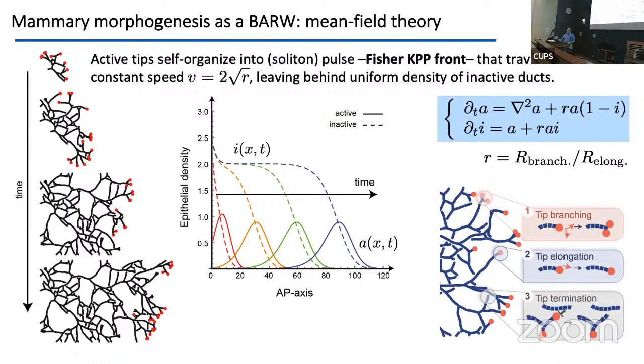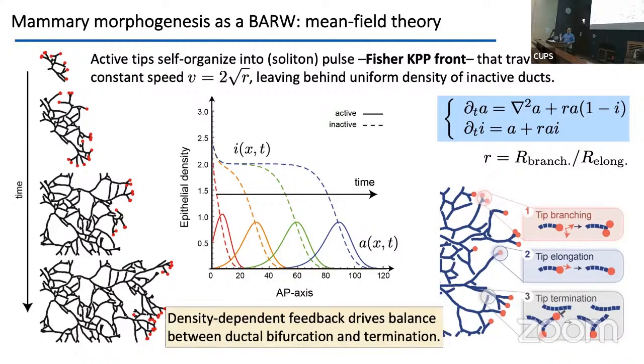And so now we can understand why this system balances duplication and termination. The reason is that if you're an active tip at the front, every time you bifurcate, on average, one tip pioneers new territory and the other one collides with the trailing network and is annihilated. That's why this system drives itself to this critical point. And you can see from the little movie on the right.